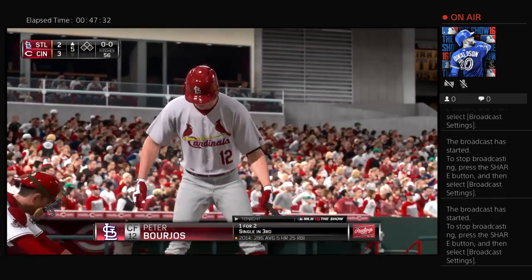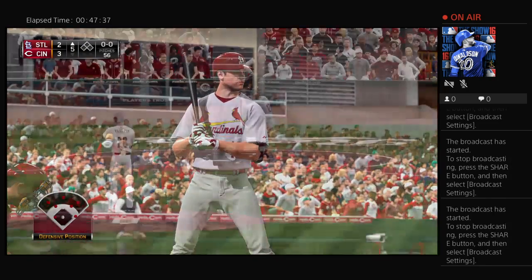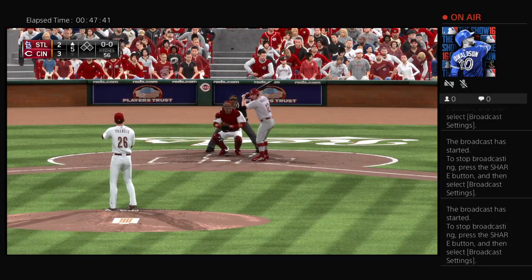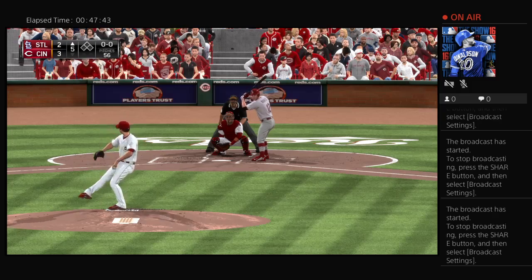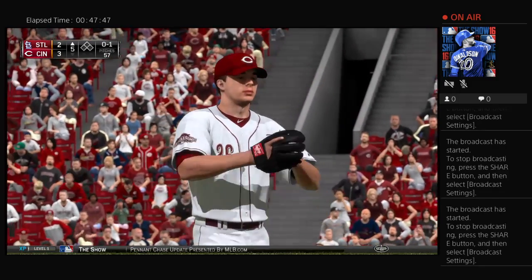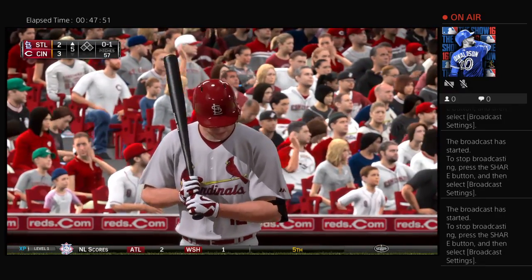Peter Borges will make his way towards the box to lead off the 5th. Center fielder number 12, Peter Borges. And here's the first pitch. And, looked inside, but that's ruled a strike, 0-1. Tonight, borderline calls, you got to be swinging.